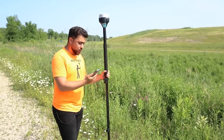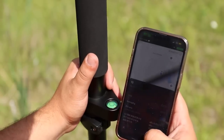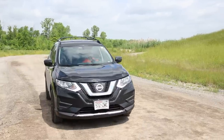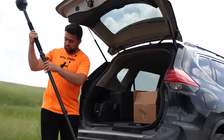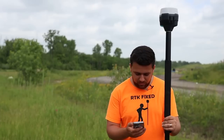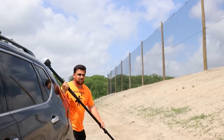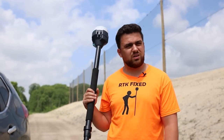All right, we got our first ground control point here, and I'm gonna go ahead and record it using the ReachView 3 app. Well, it looks like that target's destroyed, so we're gonna need to go and set a new one.